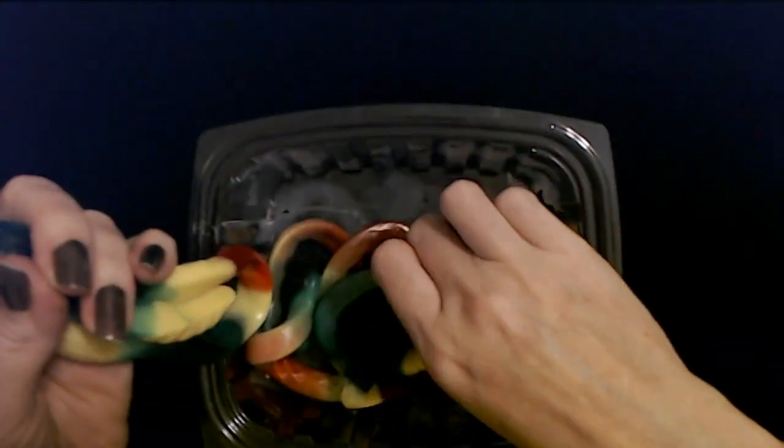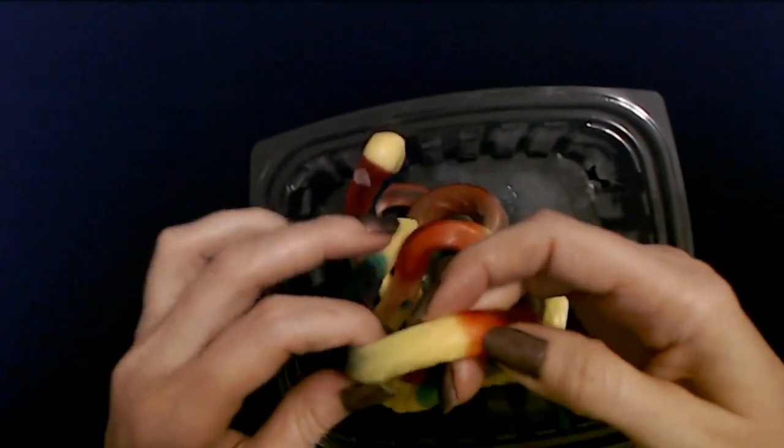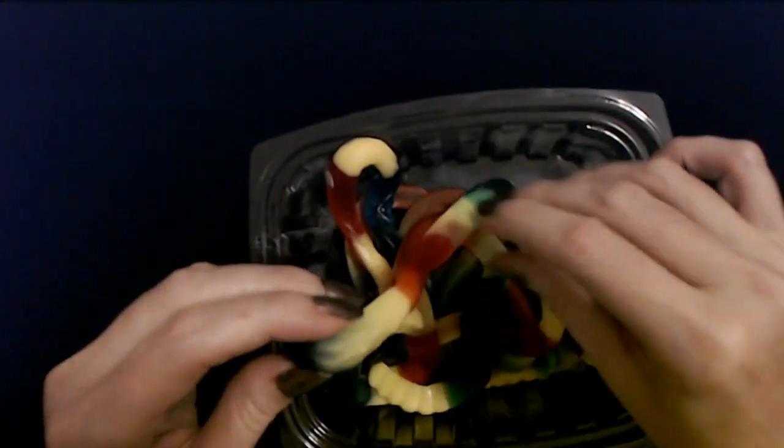Look at that. Gosh, they're long. I have one in here. Here's another one. We have 3 in here. One for each of us. Dang. They even have a texture. Look at the texture. It's kind of a diamond texture on it. Ooh.